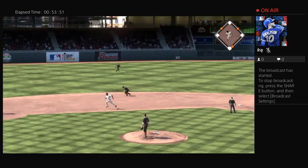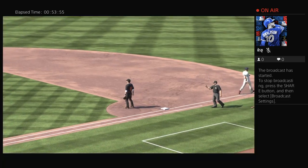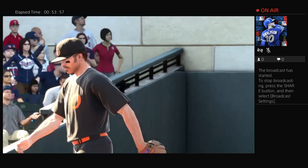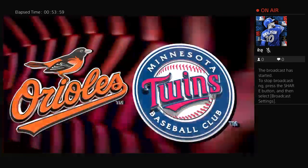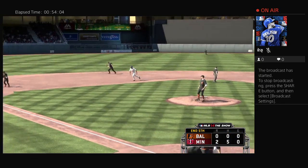On the ground now for Hardy. This might be 2. One there, on to first, and talk about doing the job out of the bullpen. 1 batter, 2 outs, and the inning is over. 1 left for Minnesota. They're up 2-0.